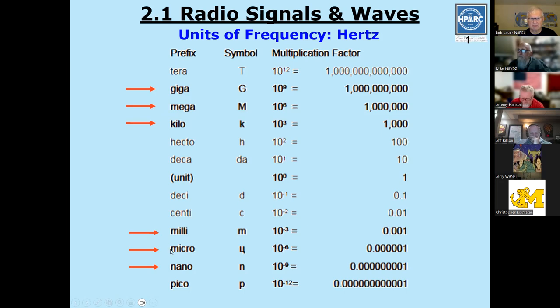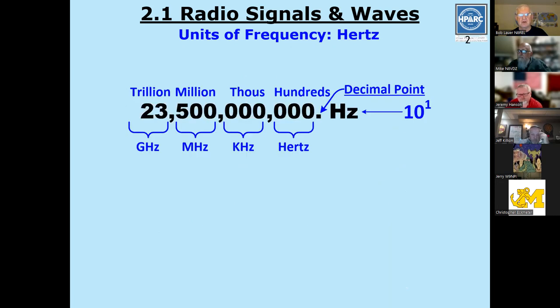milli, the thousandths, that could be milliamps or millivolts. Micro could be microfarads or microhenries, and nano. Those are the six that you really should remember. And you should know how to get from one to the other, because there are a series of questions they can ask you.